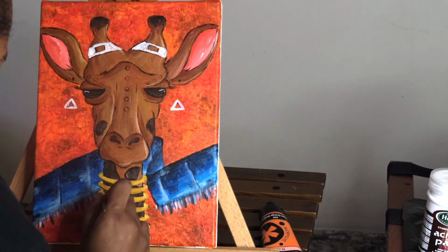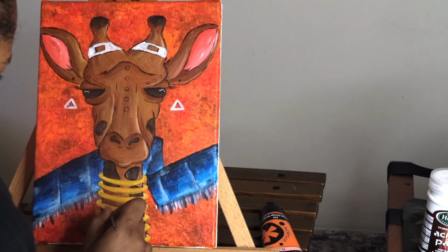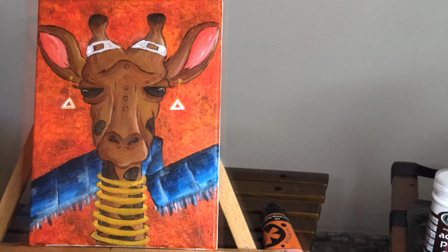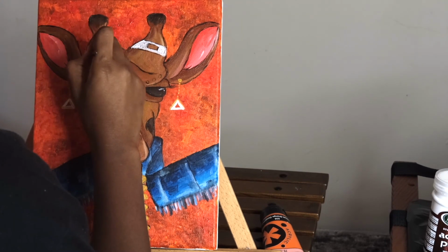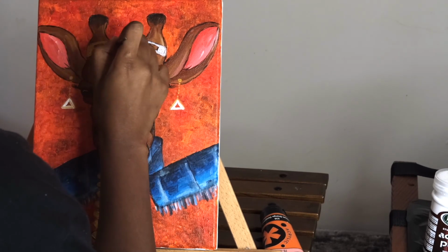From here, I was really inspired to give the giraffe an overall more tribal vibe, so I continued that theme and added the headwear, the jewelry, and the face makeup.